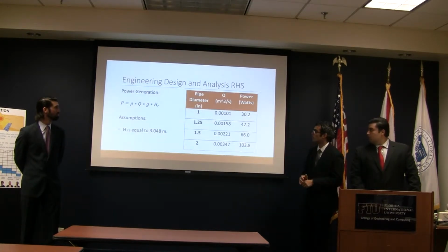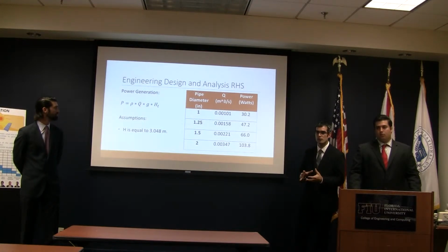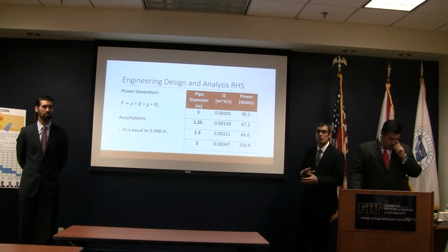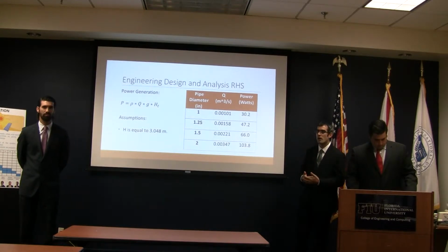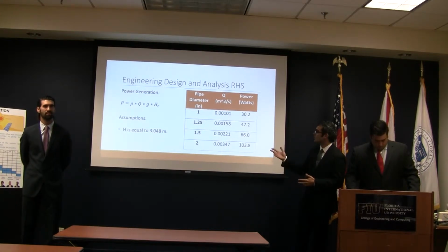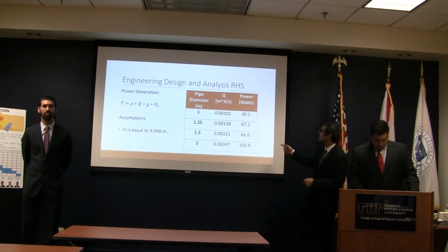Finally, for some power calculations, it is important to say that the actual turbine that is going to work with the system isn't ready yet. So we needed to use a model whose properties are unknown. For that reason, we needed to make an educated guess on the head of that turbine in order to find the power. So we assumed that the head of the turbine is 9 feet, which is roughly 3 meters. Once we assumed that, we were able to find the power generation for 4 different pipe diameters, as you can see on the table.